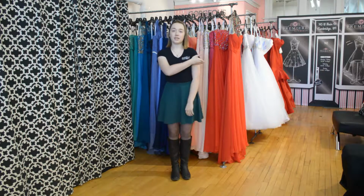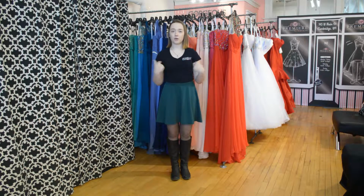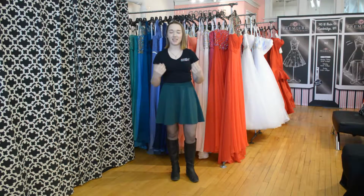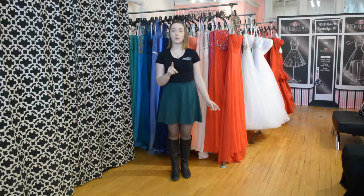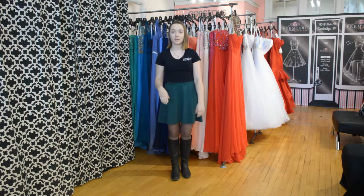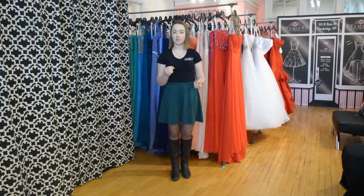And then there is the cap sleeve, which is just going to be a little bit off the shoulder, and you get even more coverage for beading and everything, which I think just adds a little bit of something to it. And then also we do have a few dresses with sleeves, which we're going to be showing you one of tonight, which is really awesome. It's got a lace sleeve. It's really, really elegant. I think it adds just a little bit of chic to it.